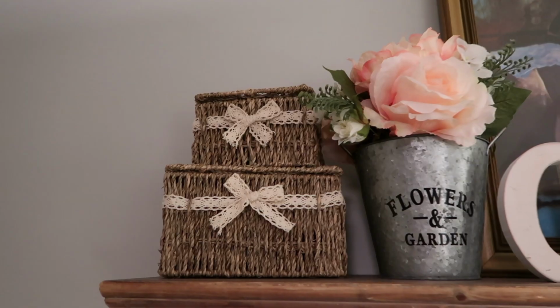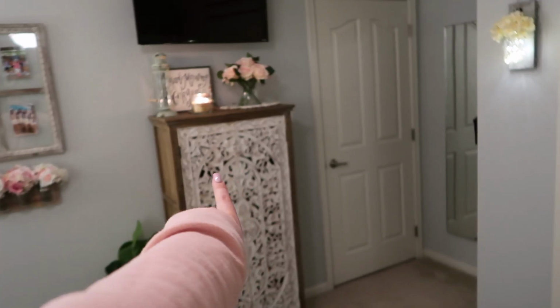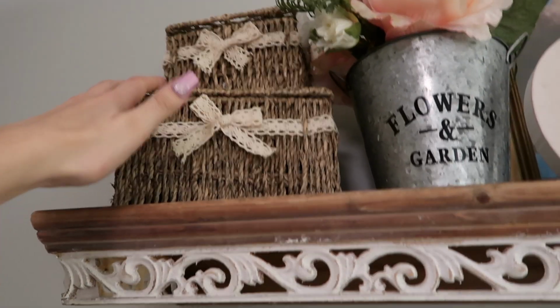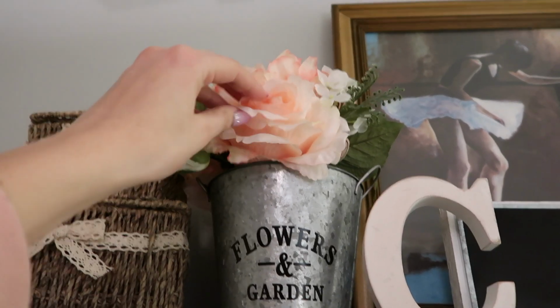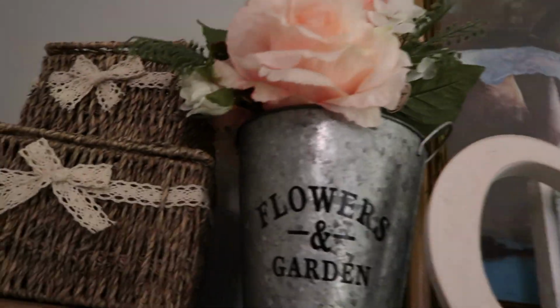So moving over here, I have this super cute little shelf which matches that. I just got these little boxes from Hobby Lobby. I bought these flowers the other day from Hobby Lobby as well, not even realizing that the two flowers I already have are the same exact one.